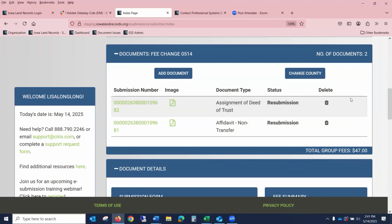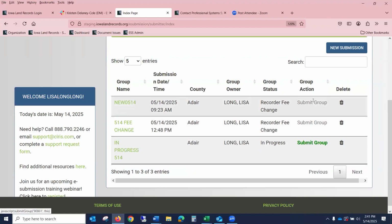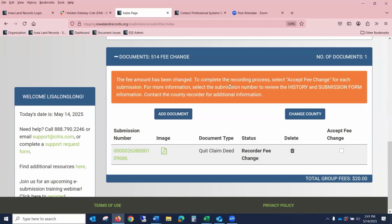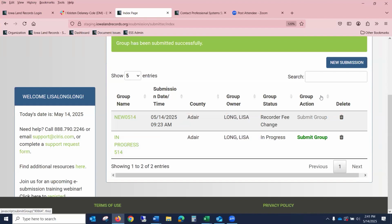Okay, you've accepted both those fee changes. Last step, submit group. Okay, let's do that one more time. So you've got another fee change, select that. You read the email, so you know what's going on. All you have to do is select the fee change and submit the group right here.